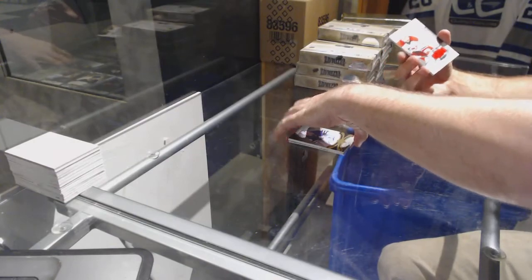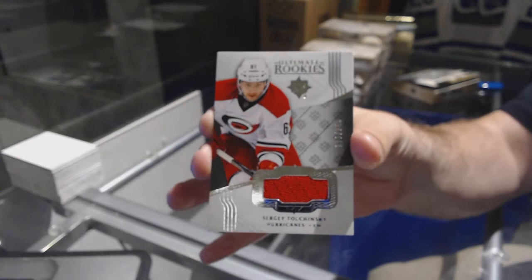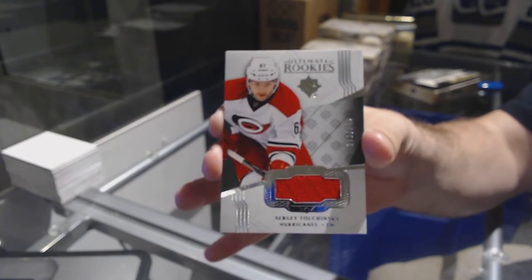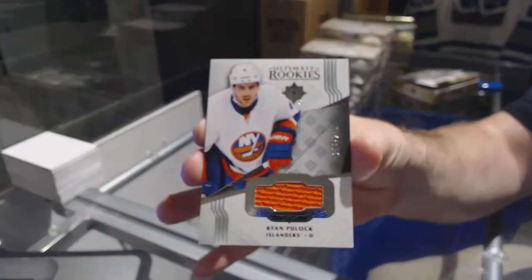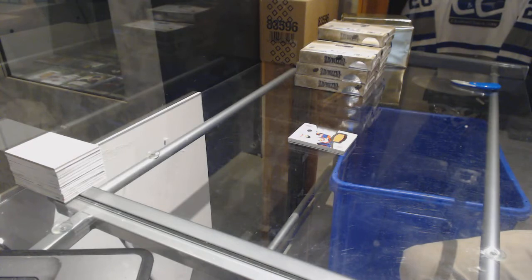For the Carolina Hurricanes, a $2.49 Sergei Tolchinsky. Ultimate rookie jersey, Sergei Tolchinsky. And we've got for the Islanders a $2.49 Ryan Pulak. For the Islanders. All right, not too bad. Vrána. All right.